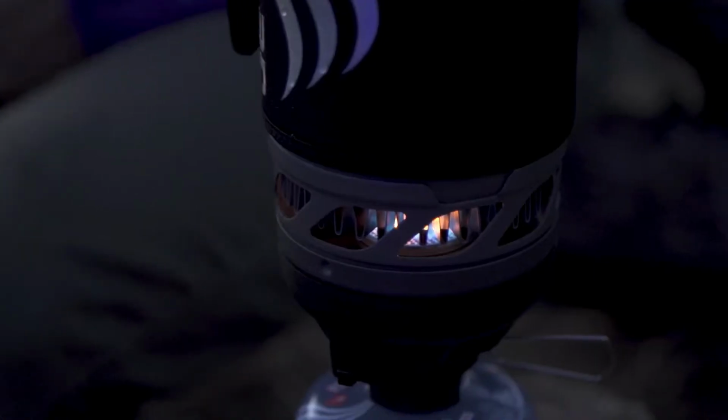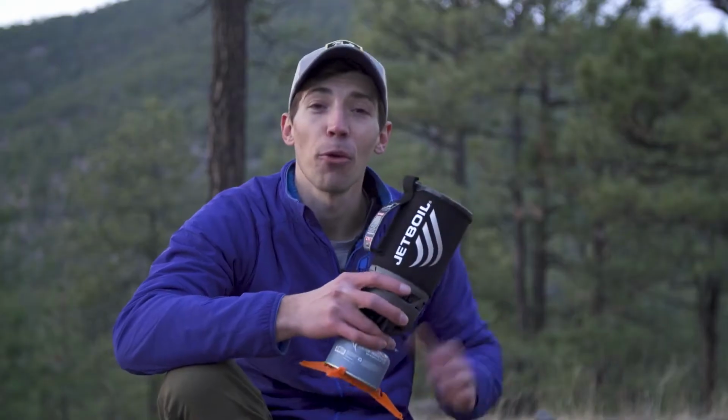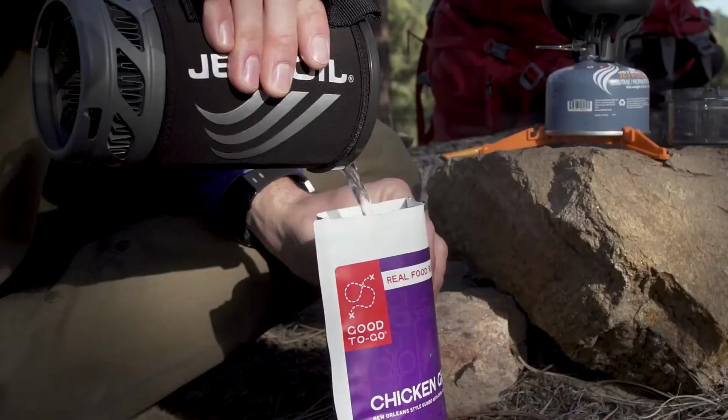It weighs just 13.1 ounces, and with a 100-second boil time, it's the fastest Jetboil ever made. So if you're looking for the world's fastest and most efficient backcountry cooking system, you just found it.